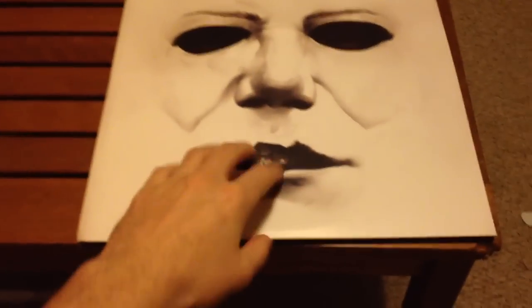Today I'm showing a vinyl I got today. This is the Halloween soundtrack. I don't know too much about it. I know Horror Collectible Guy has a video on his and he has more specifics. I do know that this is a 2013 reissue.